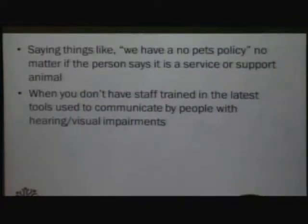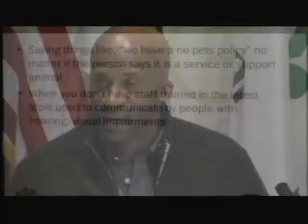You know, statements like that could land you in some trouble. Saying things like, we have a no pets policy, no matter if the person says or can prove that it's a service or support animal. And discrimination occurs when you don't have staff trained in the latest tools used to communicate by people with hearing and visual impairments. That's very important. I mentioned a minute ago, the HOPE testing revealed that deaf and hard of hearing individuals who were testers were hung up on 20% of the time they called to inquire about apartments. Okay? So you don't want to be caught like that.